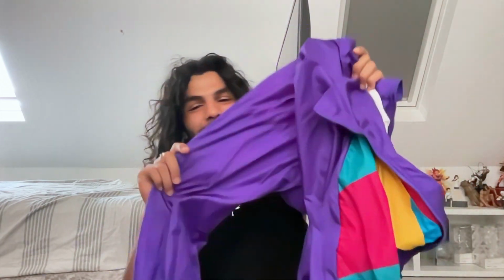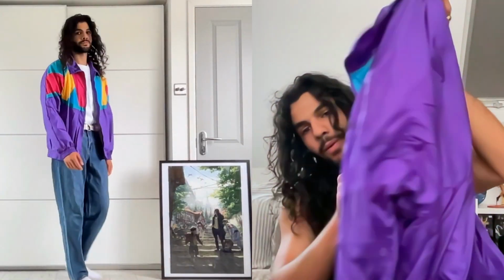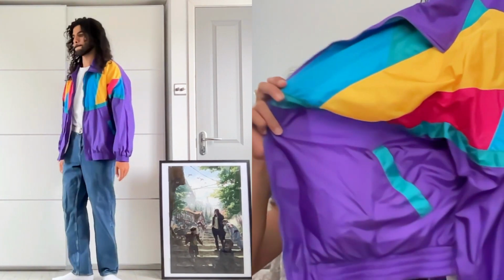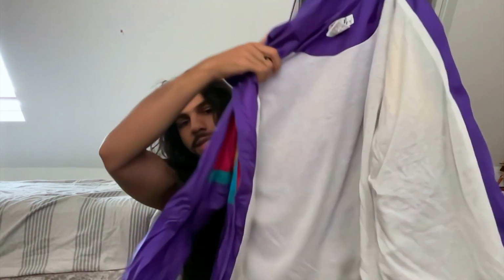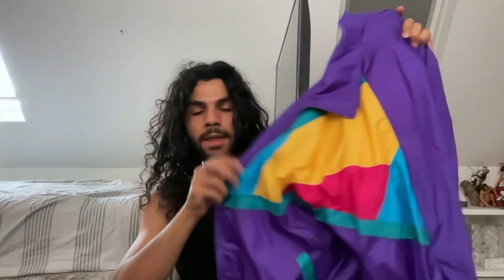I forgot to record this. I also have this jacket, but it's a purple one, multicolored, looks kinda 80s-ish. I don't know if it's old or not, but I bought it from a vintage website. Yeah, I like it. It's a funky colour, very funky colour.